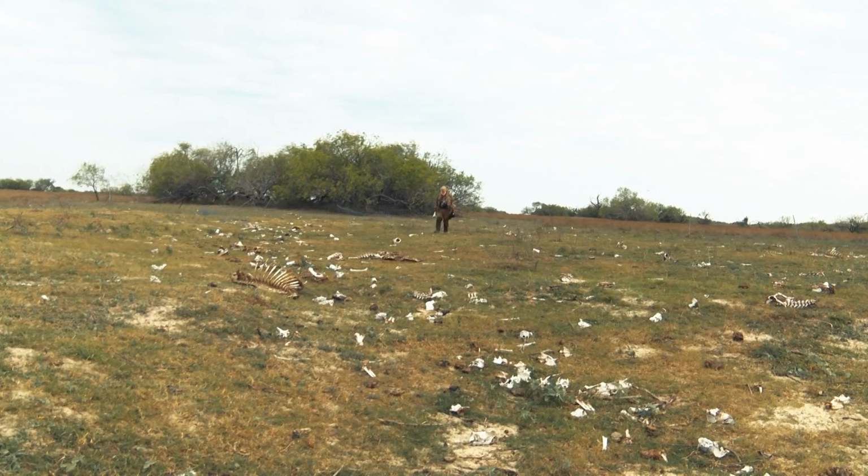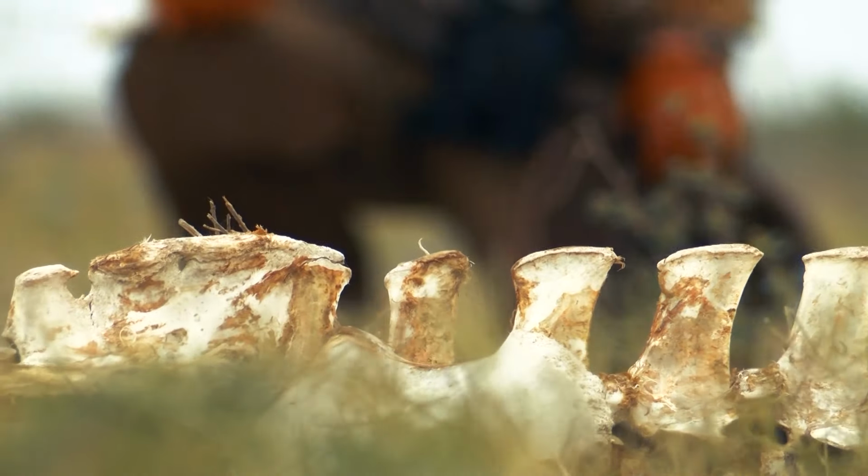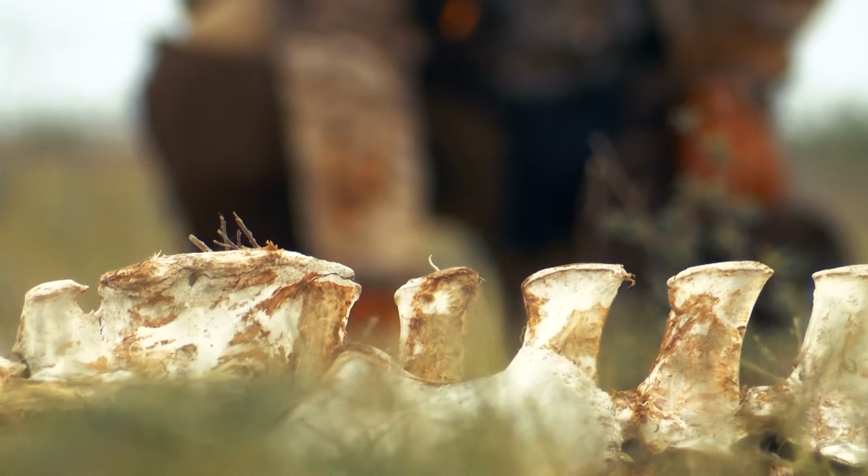What I'm doing is, Nilgai have real dense bone, and they should make some really good knife handles or knife scales for a sheath knife or maybe even a folding knife. So I'm trying to pick up a few of these bones and utilize those for that. Kind of get a second use out of them. I know there's a bunch more around here I've got to look at.